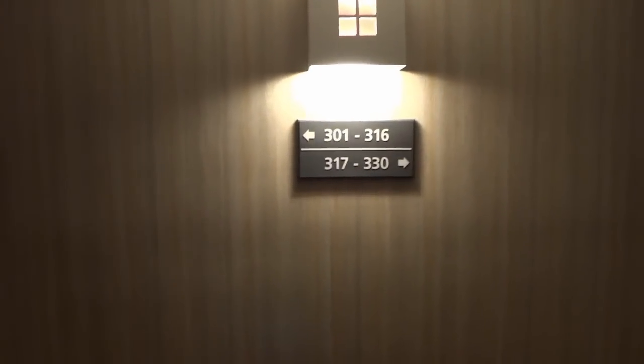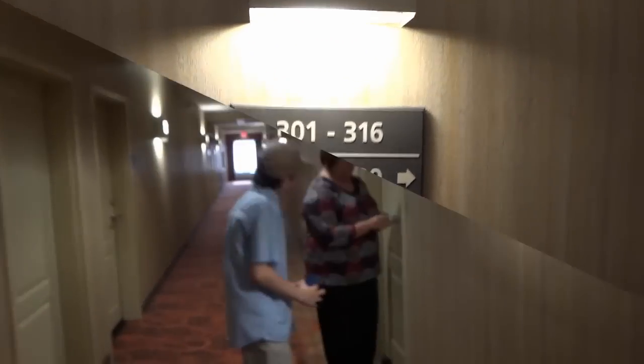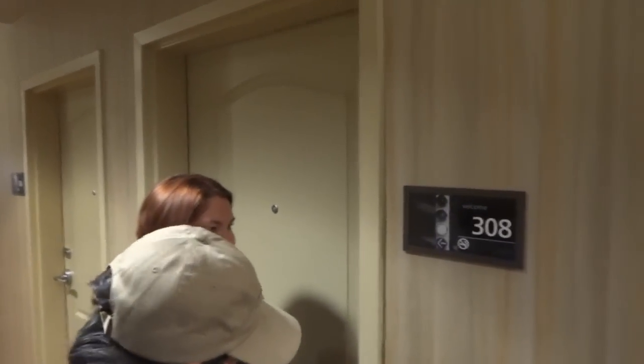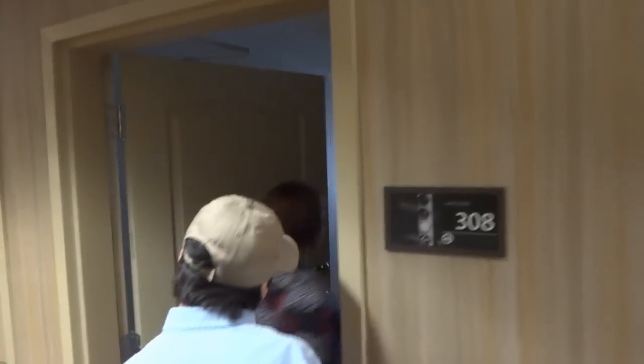We are going to walk down here and we're going to see room 308. Oh, it's not. That's right. We don't want to walk in on anybody, do we? Housekeeping. That's right. Housekeeping. And it looks like it's empty, so we can come on in. It's empty. So that's a good thing. No surprises waiting on us. Get some lights on. See the room?